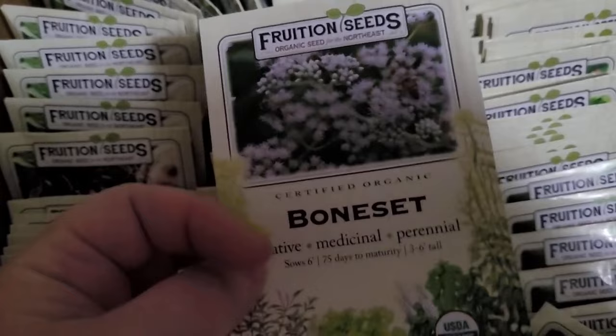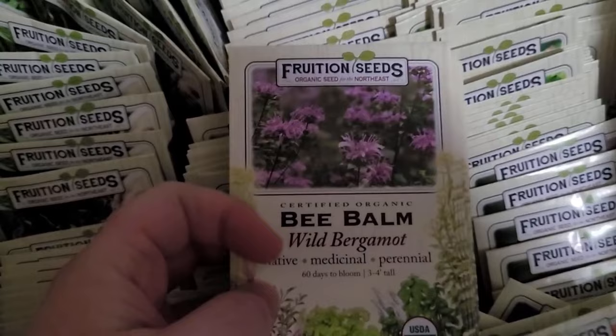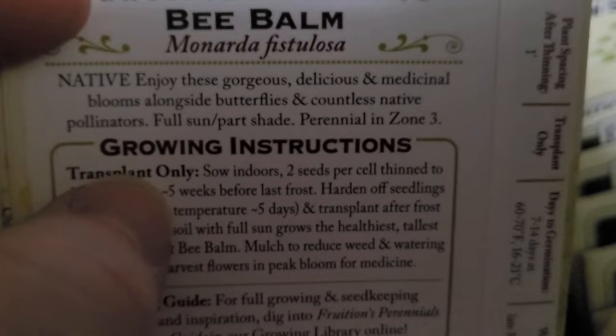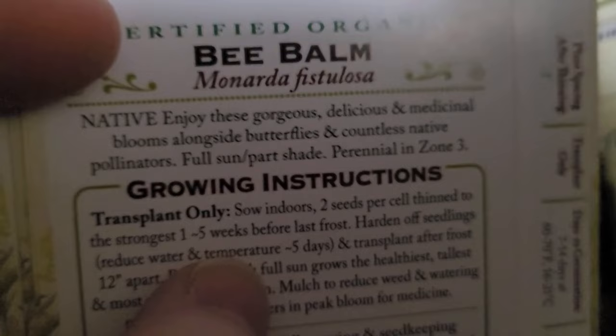It looks like I got 8 packages of this bee balm, and it's a native medicinal perennial, and I just realized I was reading the packages wrong. Whenever I've said 1 to 5 weeks or 1 to 6 weeks, it's telling you to thin your plants to 1, and then there's a space, and it says about 5 weeks before last frost. I have glasses, but I need bifocals. So 5 weeks before last frost. The other ones, when I said 1 to 6 weeks, it should have just been 6 weeks, not 1. That wouldn't make sense anyway.